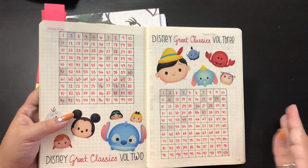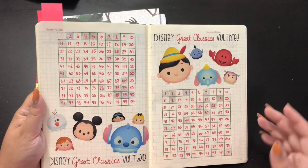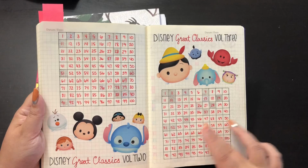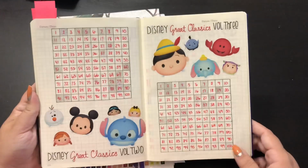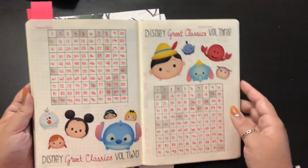Making this chart is just a lot of fun for me. That's really why I did it, no other reason. I guess once I get a lot farther into the books, it'll be fun to see like, uh-oh, there's only 5 left, only 10 left, whatever the case may be. But for now, I have a bunch of Disney stickers. I like to make charts, so this is what it is.